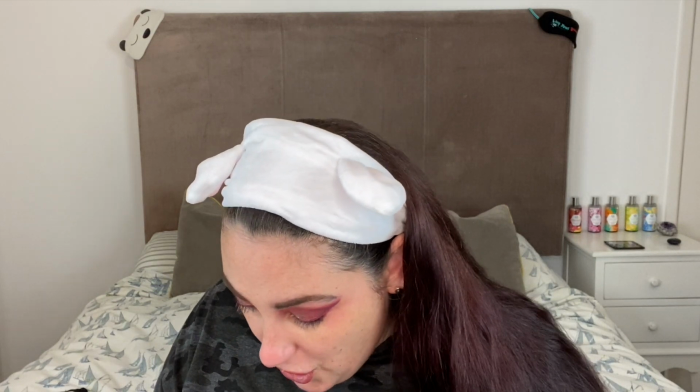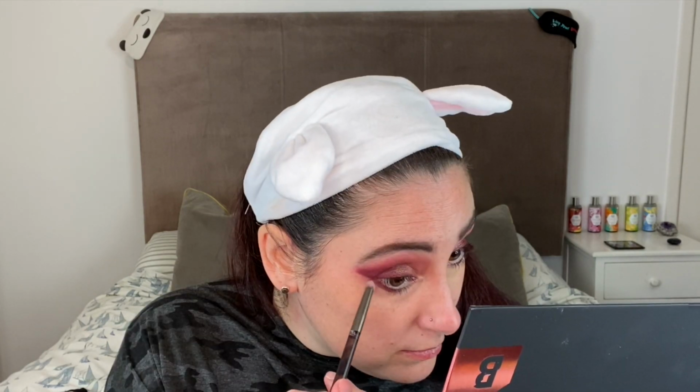Guys, I can literally never find my brushes. Where are my brushes? Oh, there it is. Let's do as above, so below, and then I will add a bit more onto the top layers as well. So I'm going to drag a bit of this darker colour down. Then, same brush, clean it off.